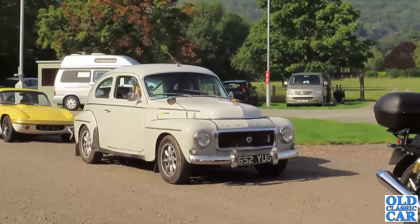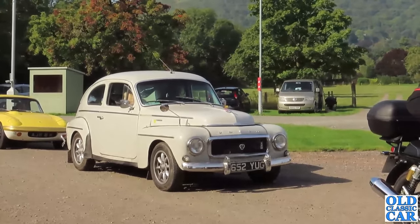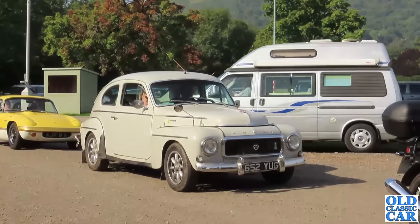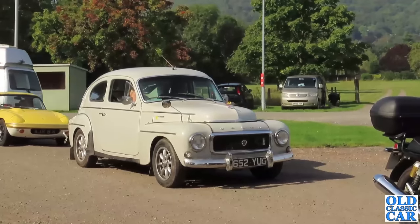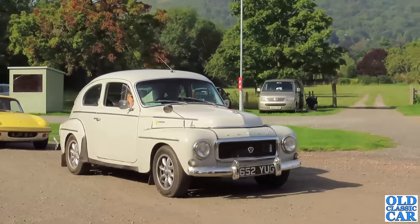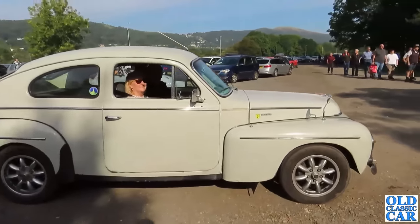These are really popular in historic rallying as well. They go really, really well. Coil sprung all around. Very torquey, quite a powerful tunable engine, that B-series engine, probably a B18, the 1800cc engine, that particular car, which was enlarged to 2 litre in some of the later Amazons. It started out as a 1.4 litre. The PV444, it was about 1952 or 53, it's quite an early one, and that had the 1.4 litre version of this engine, but the vast majority were 1.8s.